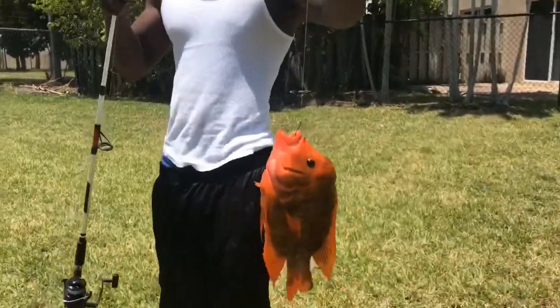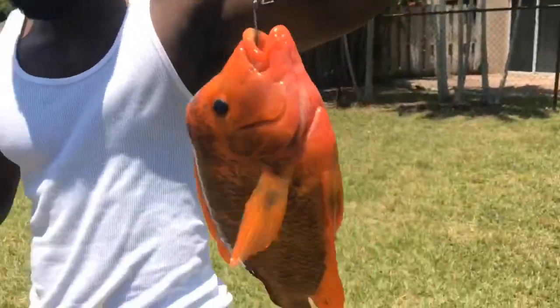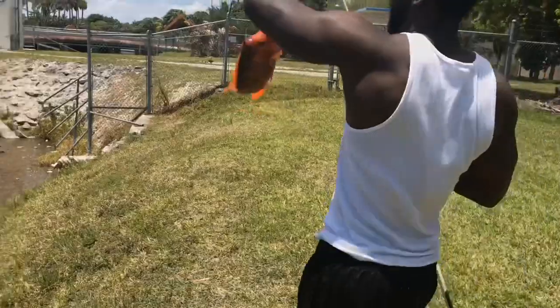Hey, Ralph is hooked on. You know where we at when we start catching these things. What you think? Red pool pond? Pool pond. Pool pond. Put him in the cooler. All right.